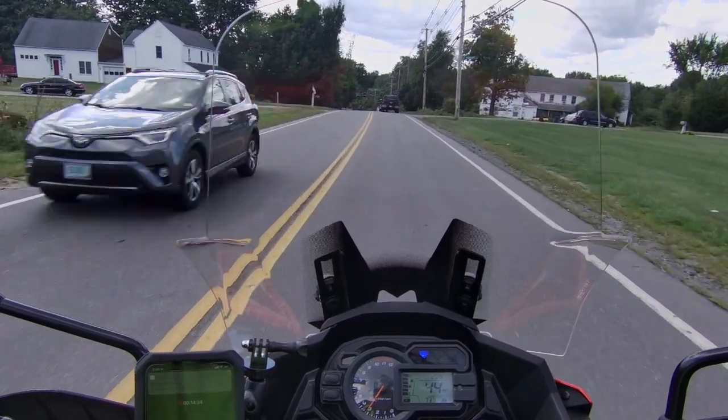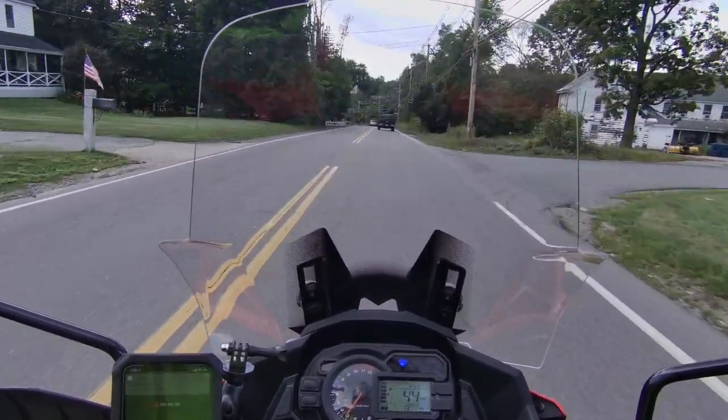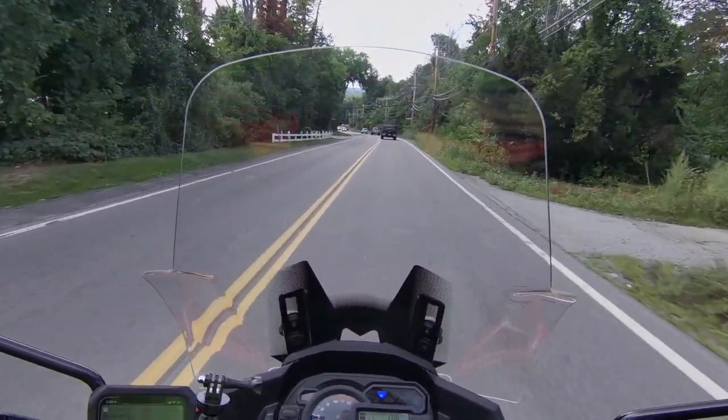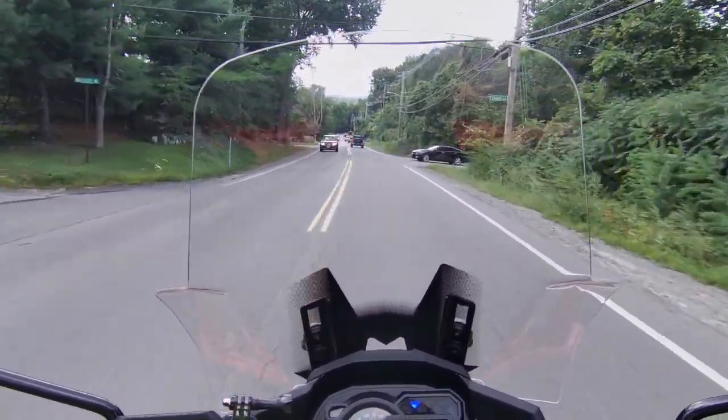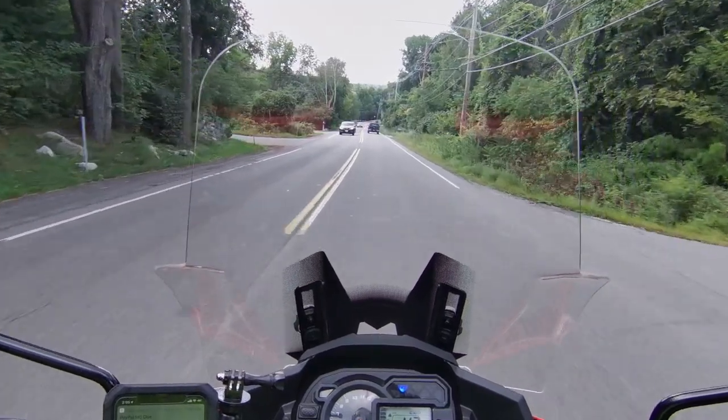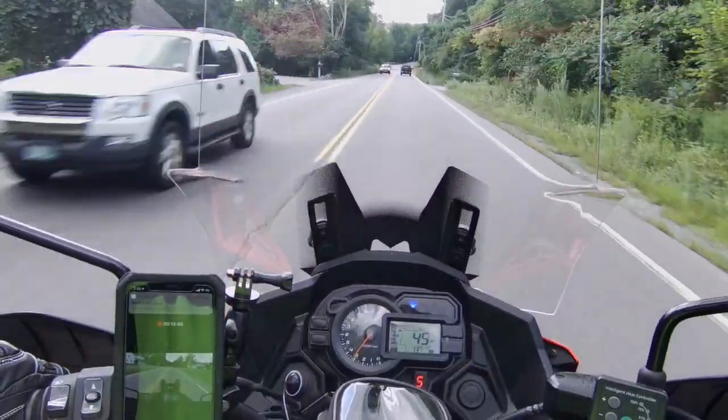Oh yeah, so, but it was just weird how there's a definite shift in the air, and it happened right around September 1st. Alright, Mr. Car, he's probably not going to pull in front of me because there's a lot of traffic coming up the hill.